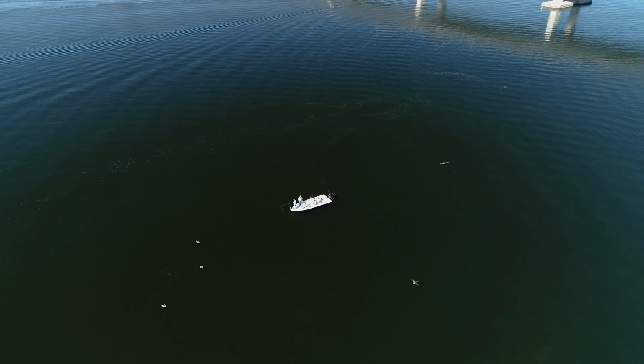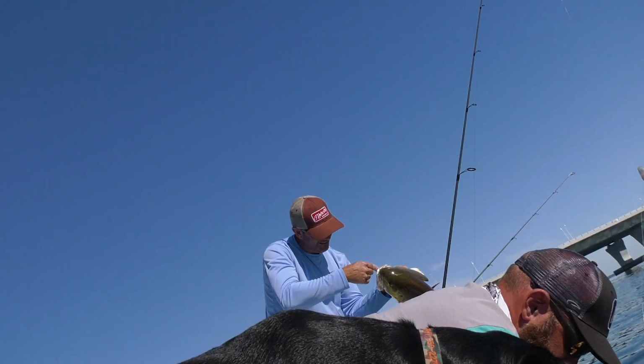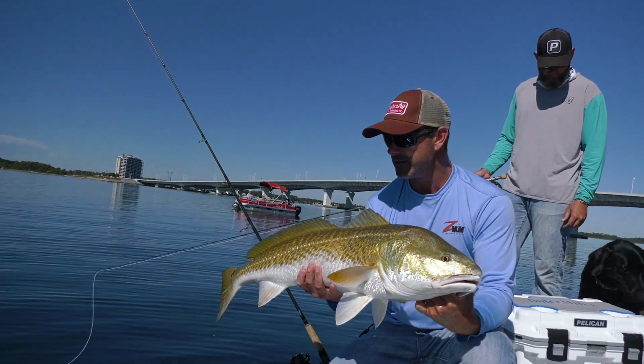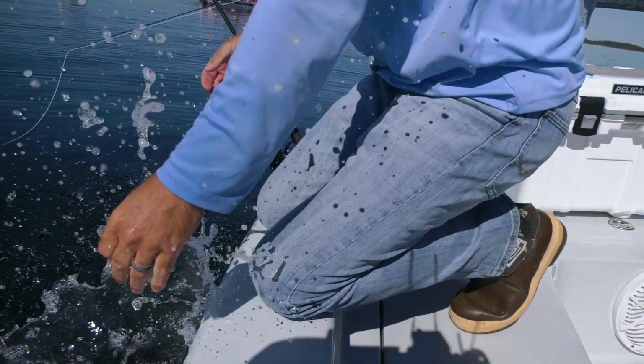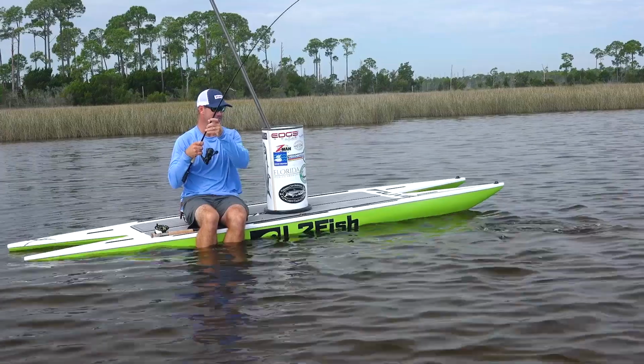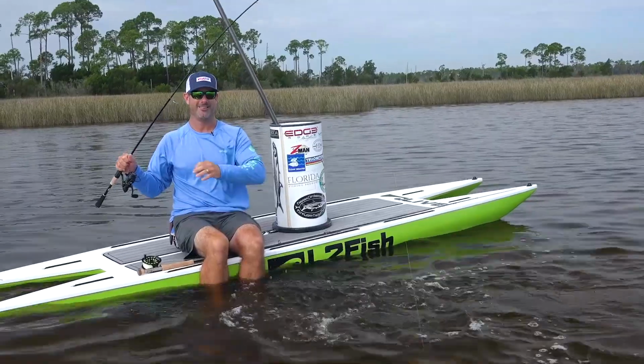Catch these big bull reds at the bridges. We have these size redfish just floating around on the surface out here. But these are all catch and release, so as long as we keep letting them go, we'll have them forever. Oh, golly. They all create their own challenge. There's a different kind of payoff for every different situation. So I love it all.